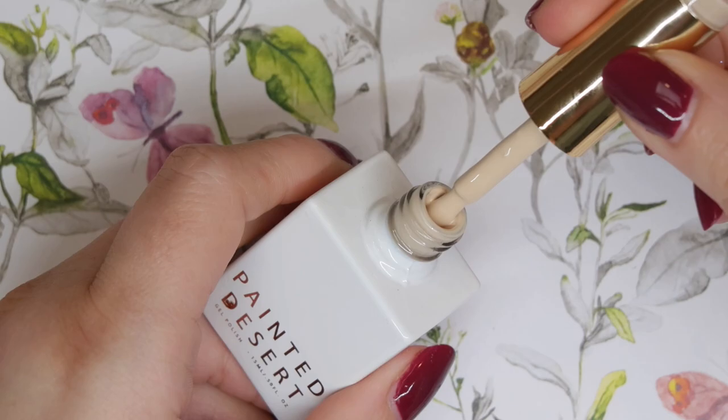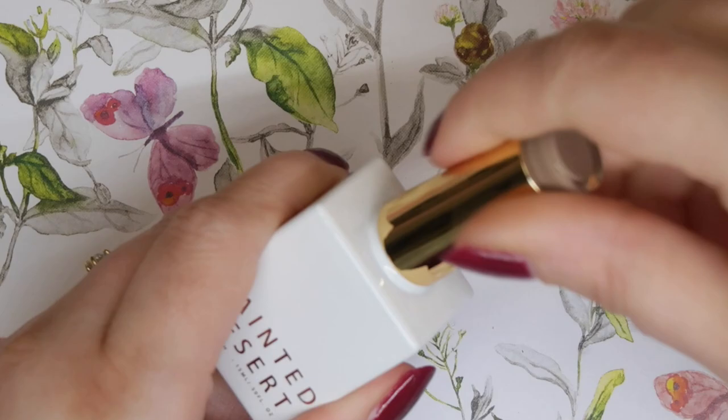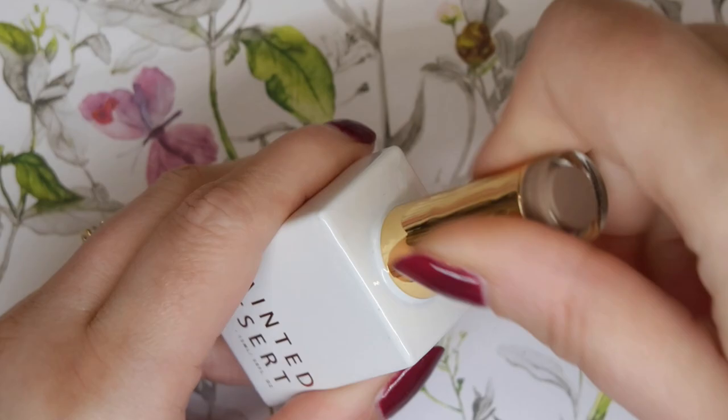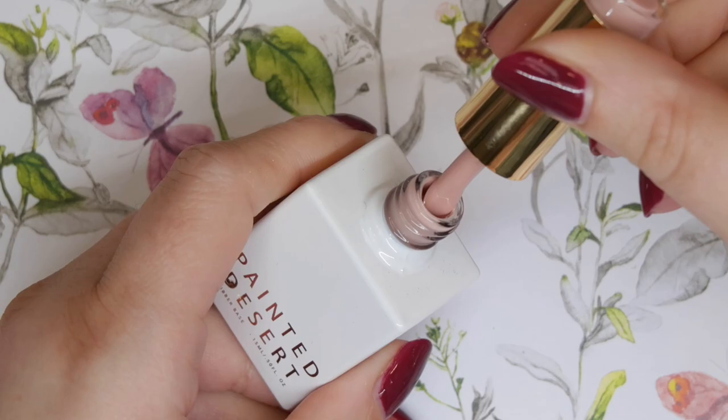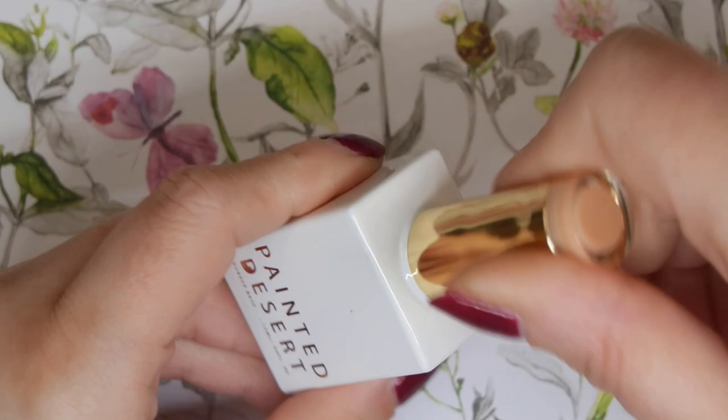Number 8, this is a nice kind of taupey neutral shade. 86, we're getting a little bit darker. This one has almost like a green tinge to it. Another really good one that would be good for fall. This is number 9, this one's called Pink Clay. That's pretty. And then number 6, this is called Quicksand. And it has like a milky look to it too. Love it. Love the milky look colors.